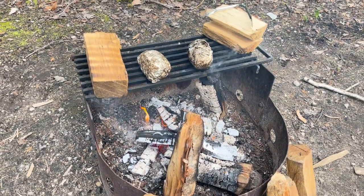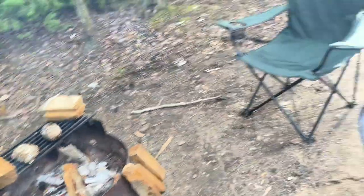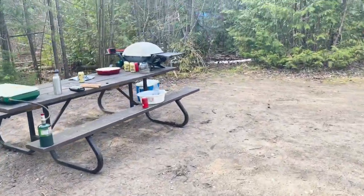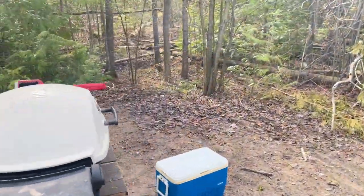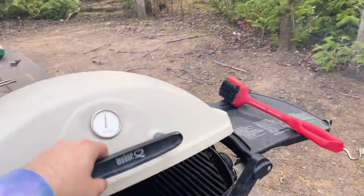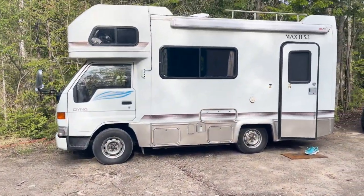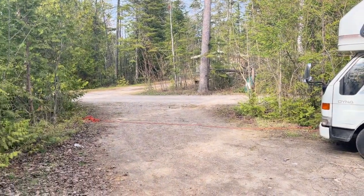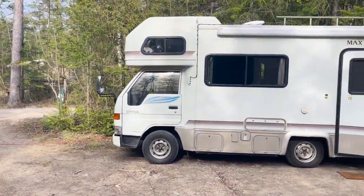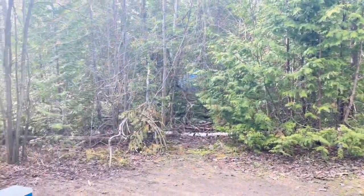So we got some potatoes cooking on the fire, and I got the barbecue heating up, make some burgers. Nice and hot. We've also got the extension cord so we're not sitting like a crazy person over there. But yeah, looks good. Lots of room in the campsite.